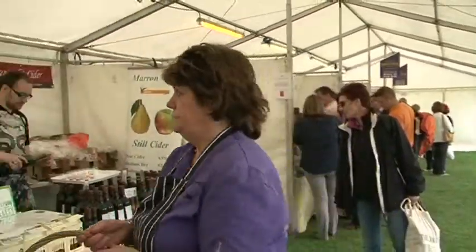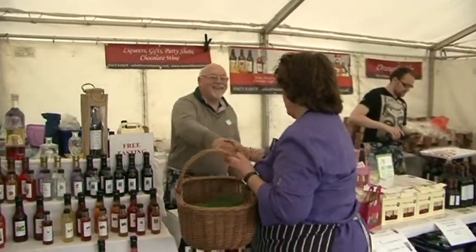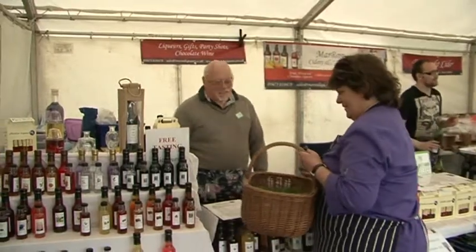The next important ingredient I need is something deliciously alcoholic to cut through the richness of the cheese, and I know just the man, Marron Wines' Ron. Ron! Hello, Rachel. Nice to see you. How are you doing? Very well, thank you. Good. So Ron, where are you based? We're at Waddingham, just up the road from here, near Caenby and Lindsey.